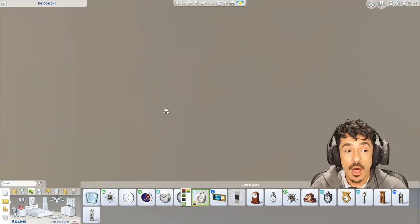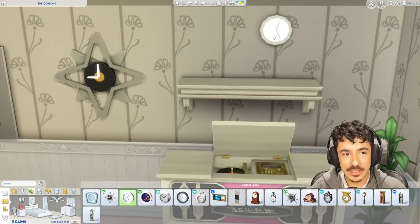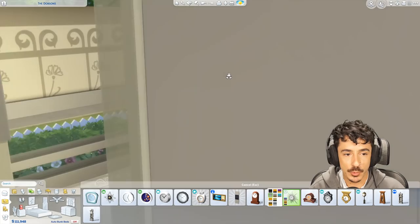Oh, she likes apples. No, she doesn't. She likes lemons. I was like, what does she like? Who am I? I'm a bit disoriented today, guys. So I'm probably going to struggle with this build. Just pre-warning you.